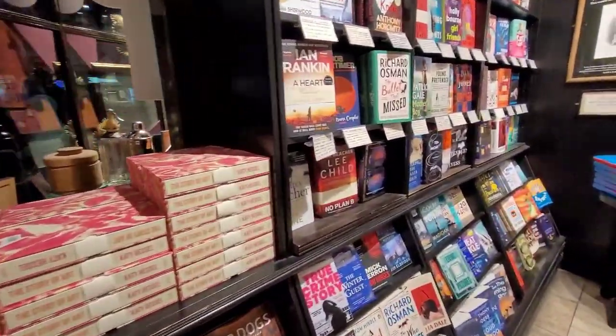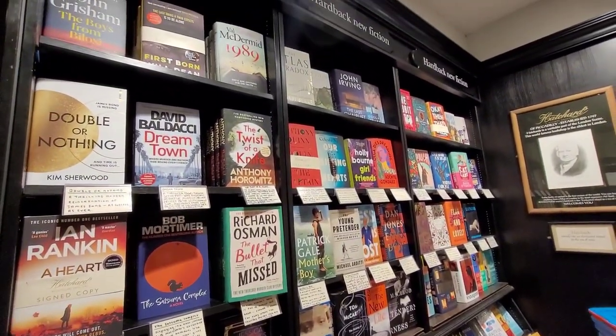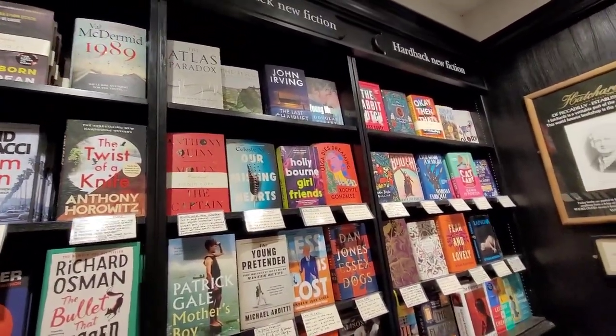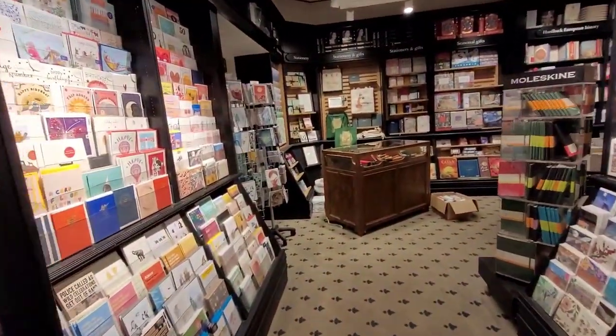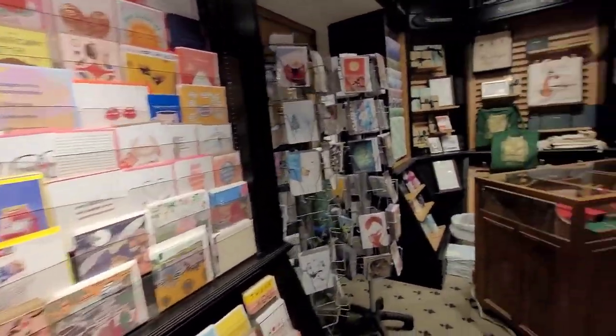Inside Hatchards. We're going to have a lovely browse today, guys. We're going to go to every single floor. On the ground floor here, you're going to find all of the latest releases, the book chart, as well as history. And I believe we've also got this little gift shop here where you can get loads of good cards.